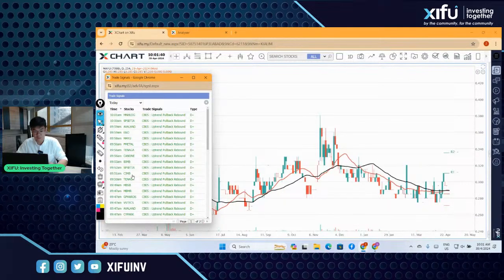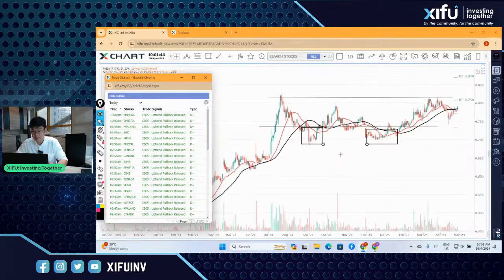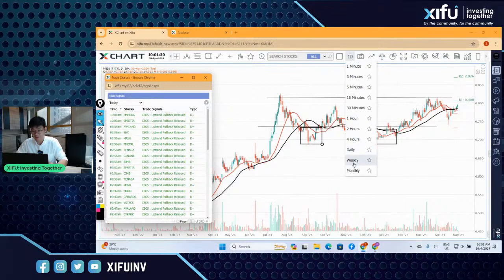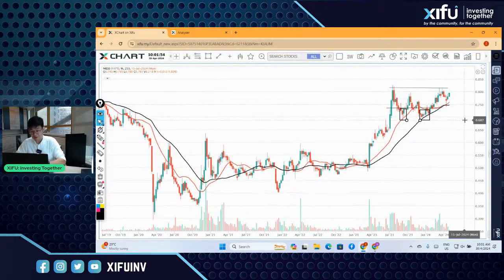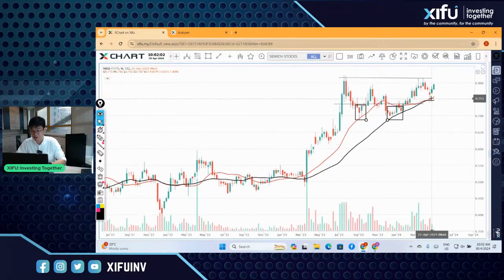Mayu, very low volume, nothing much. MBSB, reaccumulation with shakeout. Again, for those looking for a long-term one, you can actually look into that. We got a nice reaccumulation shakeout going up to resistance with increasing volume. Here on the weekly chart, also a nice hammer, and I think this hammer also comes with some increasing volume.